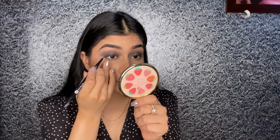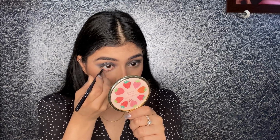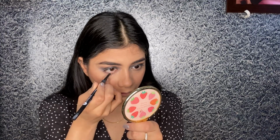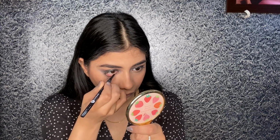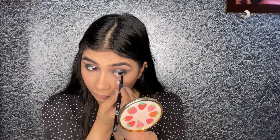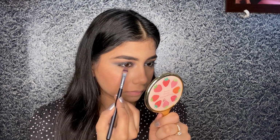Now for the kajal, I am using this Twist and Shout Fadeproof Kajal in the shade number 01 Black Velvet. Using this color for my lower lash line.